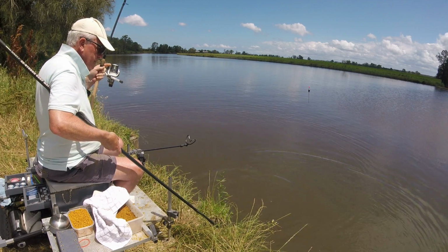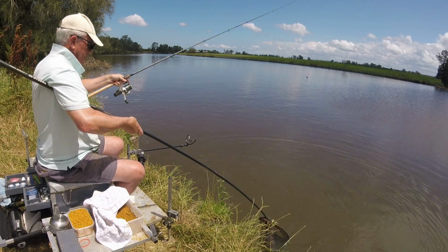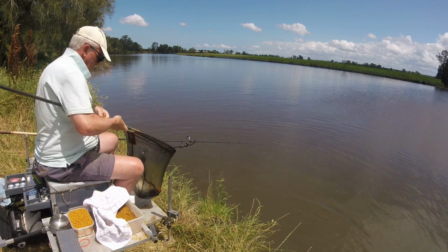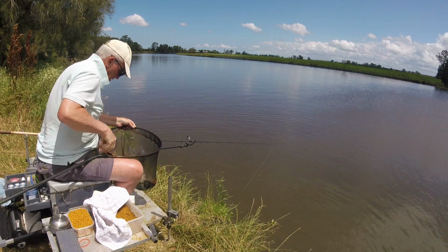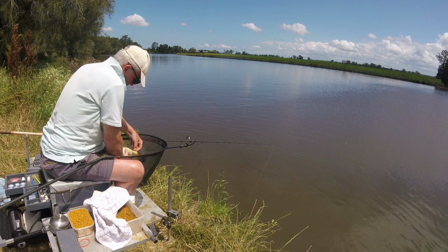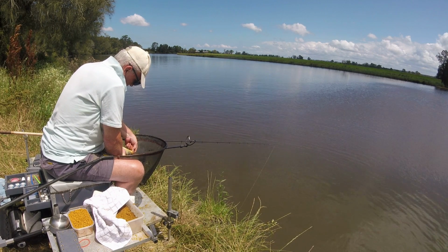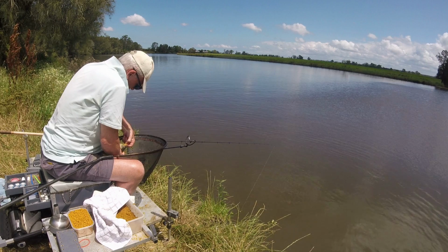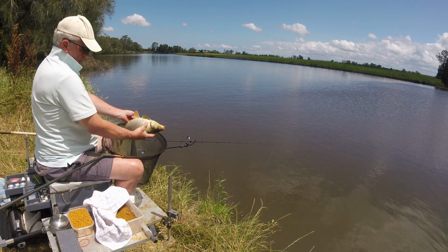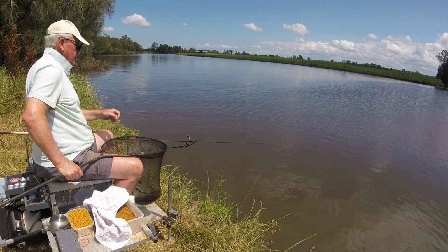Come on, fish. Stop messing about. There we go. Yeah, 2.5-ish maybe. Oh, maybe 3. Yeah, can't get my hand around him properly, so reasonable. There we are, look, just sort of average size, which is probably what the problem is.